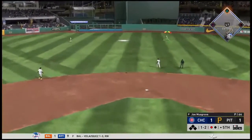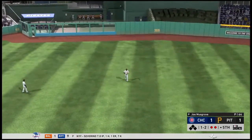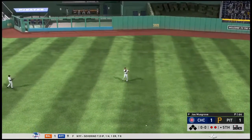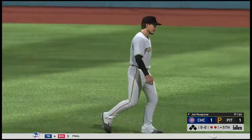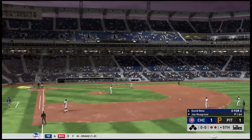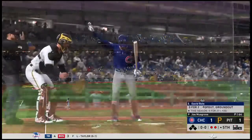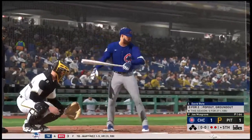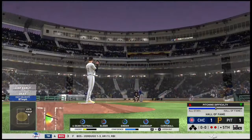Sent in the air out to straightaway central. Reynolds is on the move for it. He's got it. A nice play there. 2 away. The bat, number 13, shortstop, David Bote. Digging in to try it again, David Bote. He reached on a fielder's choice previously.